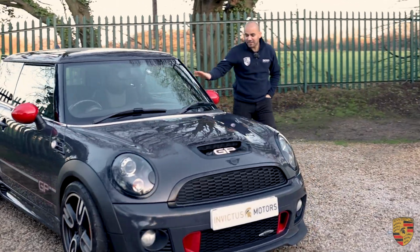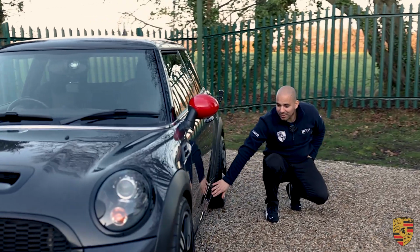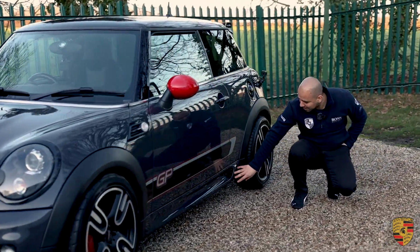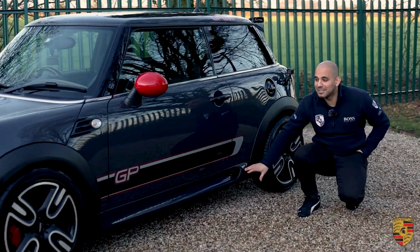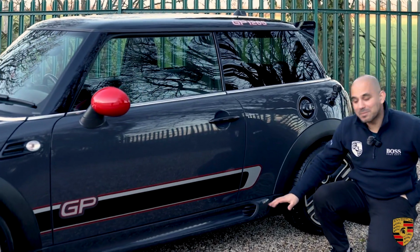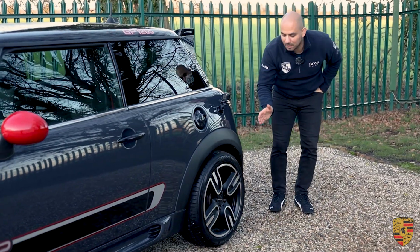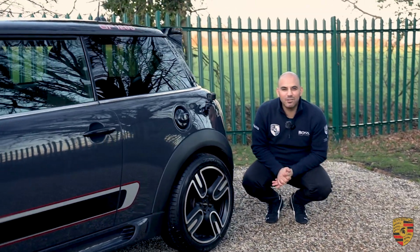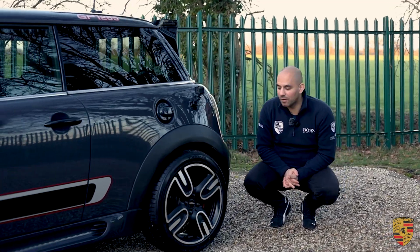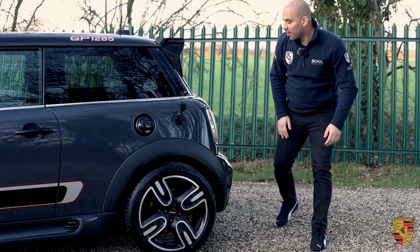Before I jump onto the inside, I just would like to show you a little bit of the side where you've got this aerodynamic element to it. Not sure if this is necessarily a gimmick or what, but it looks absolutely awesome. The front and the rear wheels also have 10mm spacers, just to give it slightly better balance if you are thinking of putting this on the odd track day throughout the year.